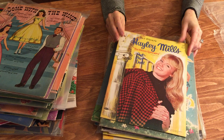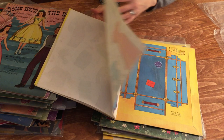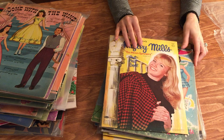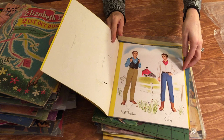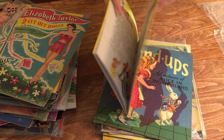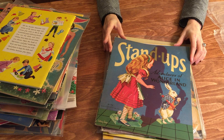All right, Hayley Mills and The Moon-Spinners. I watched this movie a few weeks ago on Disney Plus, and as much as I'm a fan of Hayley Mills, I did not super love that movie, but I do love seeing Hayley Mills. Here's a nice Liz Taylor. It looks like it's in good shape. Oh, Oklahoma. Paper doll and the story. These must be outfits in here somewhere. Here they are. Oh, this is terrific. Nice.